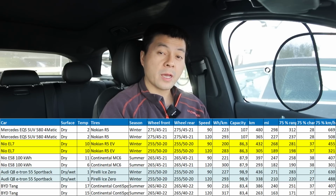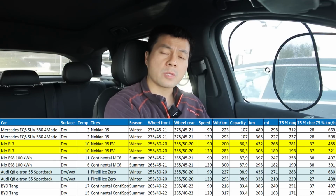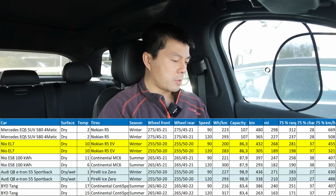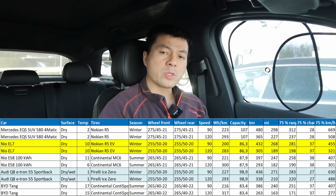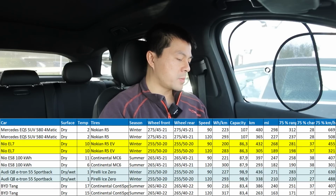Okay, and according to my test today, we see that this EL7 is in fact significantly more efficient than the ES8. So that's good. I guess it has something to do with the combination of better aerodynamics and slightly more efficient motors. And then I also measured 0.6% underreported distance, which means that the consumption numbers you saw earlier are actually 0.6% better than that, or lower than that. And then, yeah, so still okay range for this car.